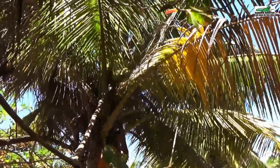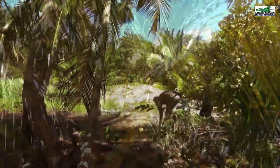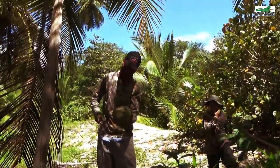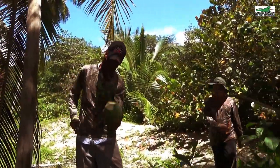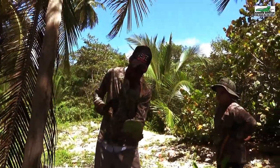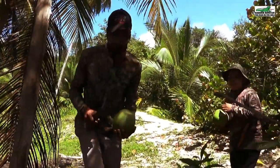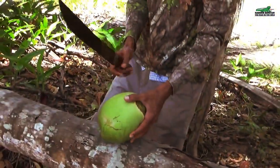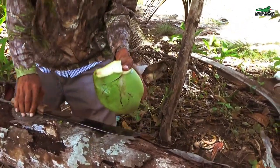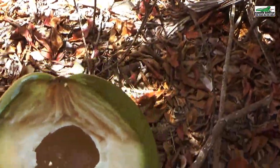After our hike, we stopped off for a bit of natural refreshment. Neil has excellent coconut skills. This is going to be so refreshing.